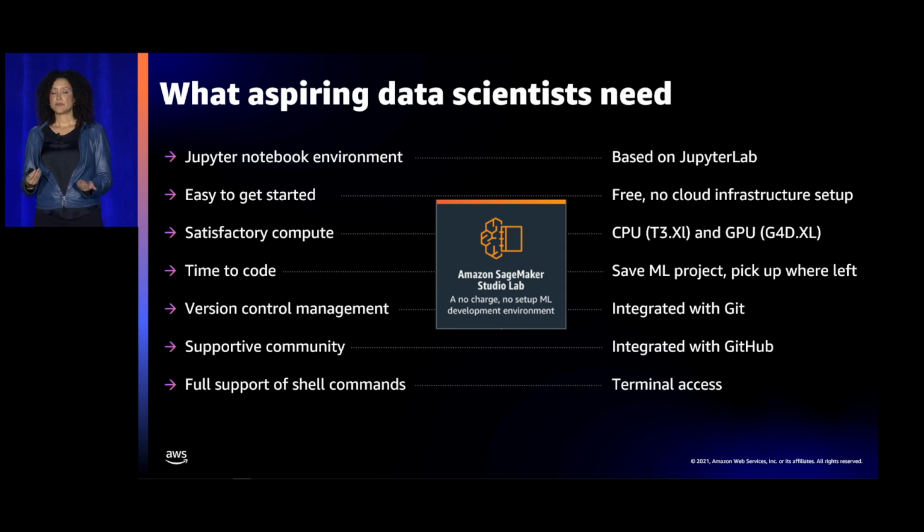You also want some satisfactory compute. If you're just learning or experimenting, you don't need the best CPU and GPU, but you want it to be good enough so that it's not frustrating. So we think a good fit for CPU would be our T3 extra large, which offers 16 gigs of RAM. And for GPU, we'll have our G4dn, which is also extra large, also 16 gigs of RAM.